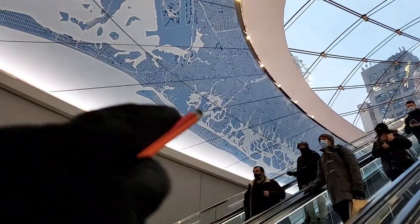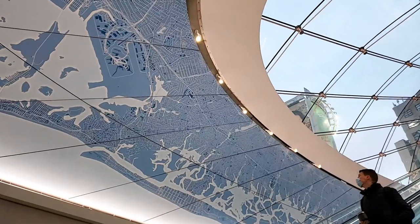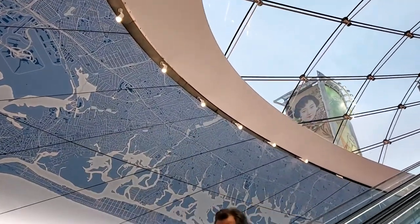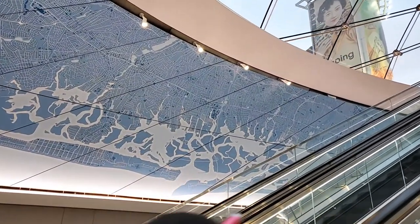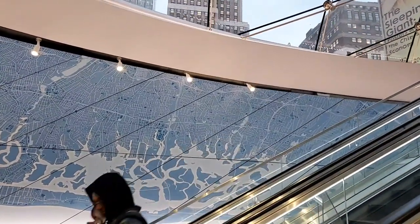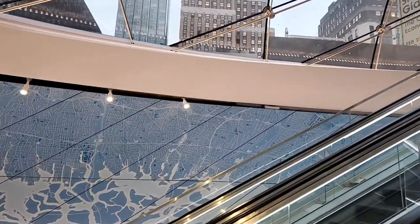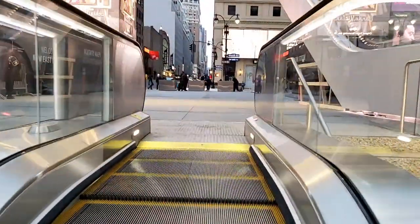All right, so now that I know this is Long Beach, we got Oceanside over here, Massapequa, probably Hempstead is somewhere over there. This is Fire Island over here. That's Jones Beach over here. Probably Rockville Centre is somewhere over here. Yeah, that's Long Island. All right, I'm getting tired of this escalator now.